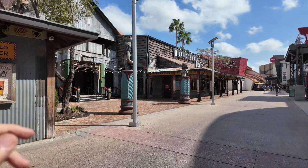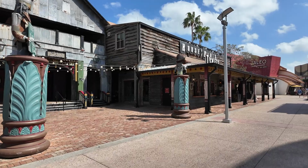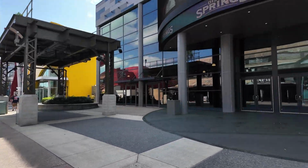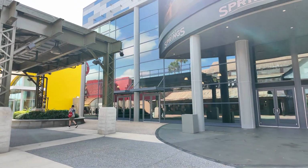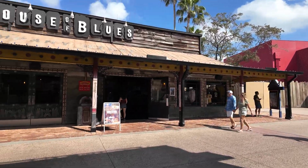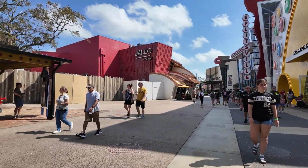And then this is, well, they call it the club, but it's like the live entertainment area. I've seen a show here. It's a cool venue. And then this sometimes has pop-ups in it. Right now, there's nothing in it. And then the gift shop for the House of Blues is over here to my left. So much music.